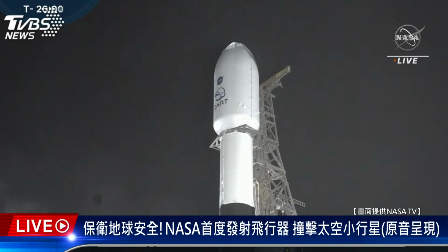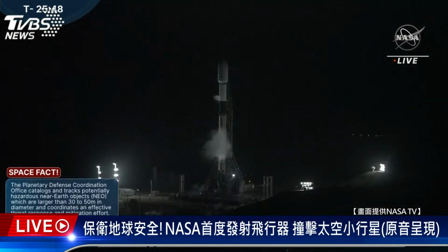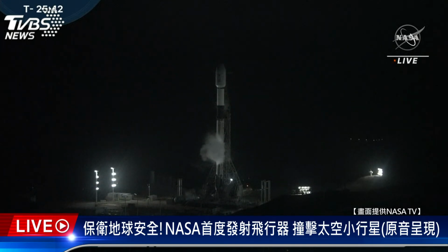So that's what we want to hear. And liftoff is scheduled for 10:21 and 2 seconds p.m. Pacific time. So if you are watching from the East Coast, it's going to be already early the next morning. And there's a special reason why SpaceX fuels this close to liftoff.